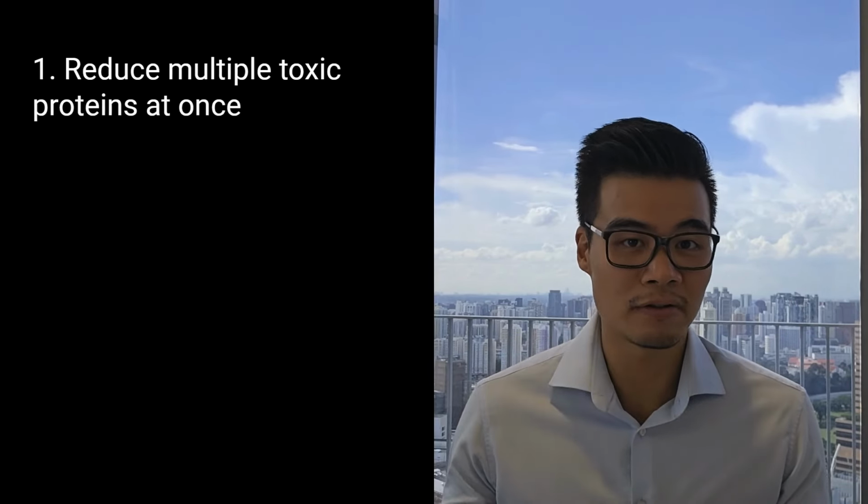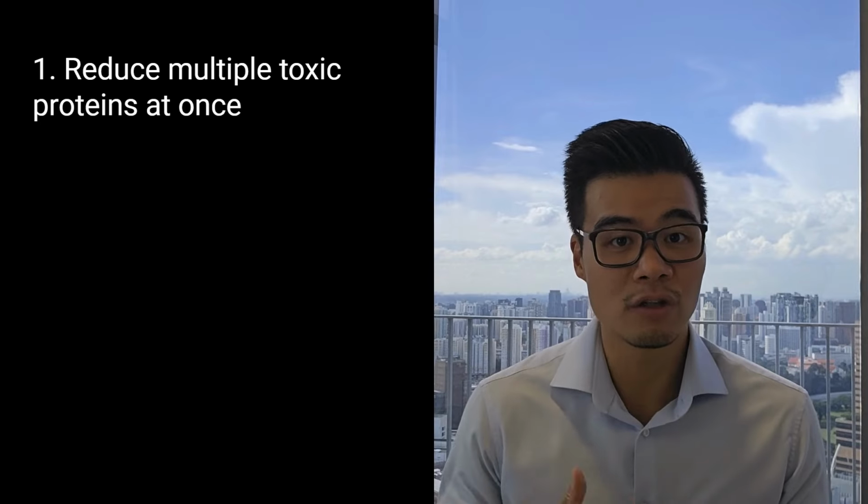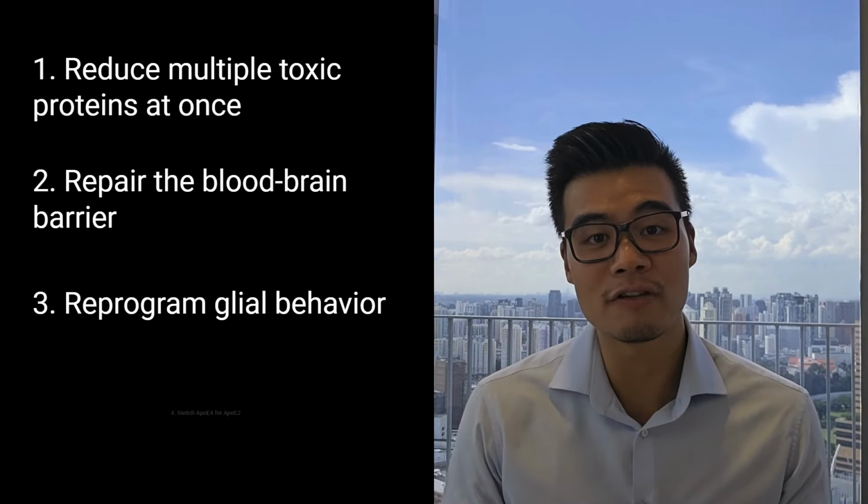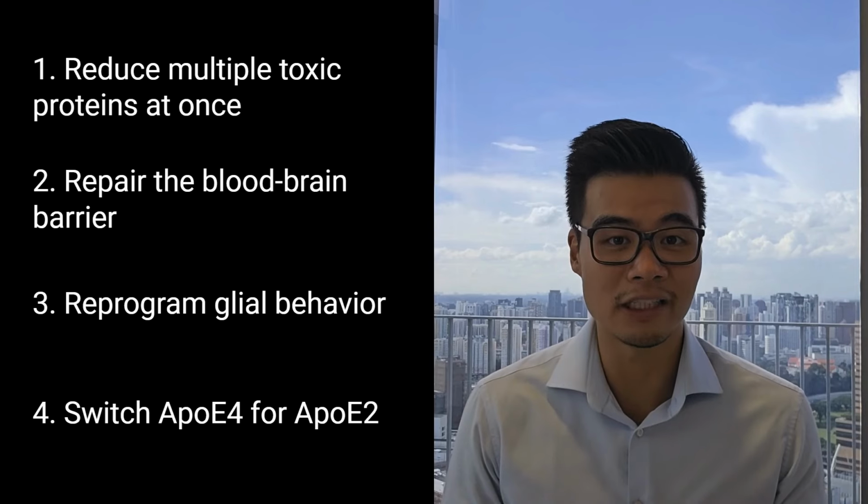Cool. Now let's talk about solutions. So far, we've explored the cellular damage ApoE4 causes and how it derails lipid transport, immune function, and protein clearance. But here's the exciting part. Scientists aren't just observing the damage, they're designing ways to intervene, some of which are already in human trials. At this year's conference, we saw therapies that 1, reduce multiple toxic proteins at once, 2, repair the blood-brain barrier, 3, reprogram glial behavior, and 4, even switch out ApoE4 for ApoE2 at the genetic level.